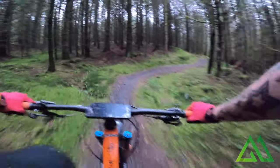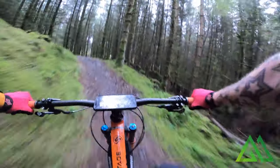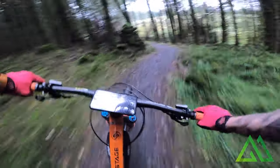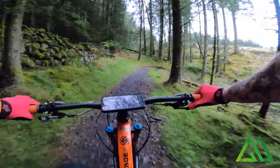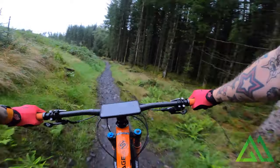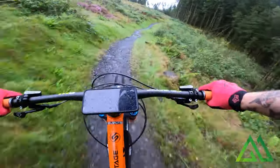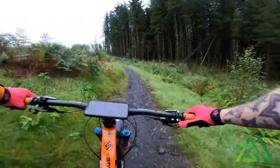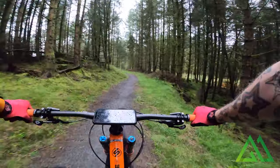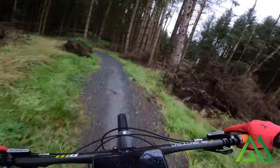Now that waymarker said descend. I'm not sure if I've got my English wrong, but I'm pretty sure I'm climbing right now. Okay. Looks like we're temporarily on the blue. I think this is actually part of the blue route rather than the red. It looks pretty flowy though.